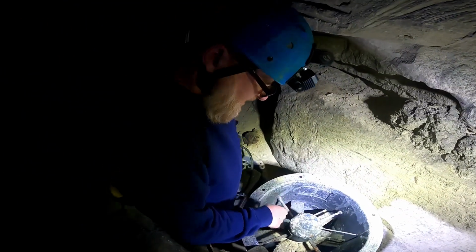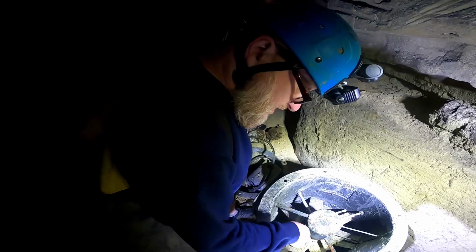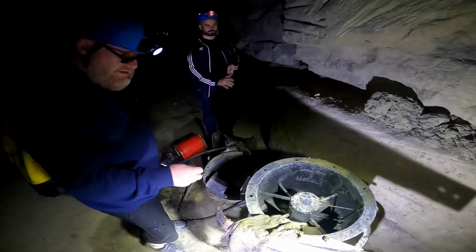So this was an extract fan. And the other thing that makes me believe it's extract is this is all diesel fumes. Diesel fumes, yeah. Very interesting, thanks Steve.